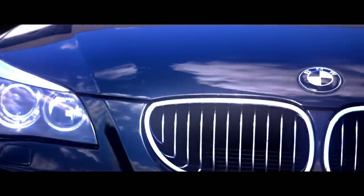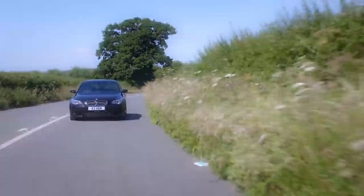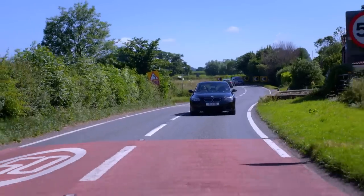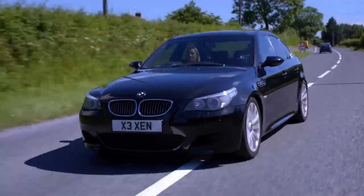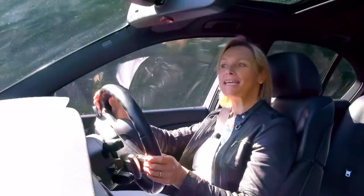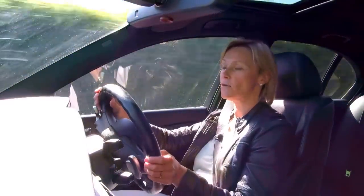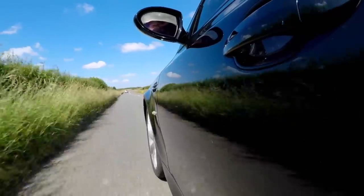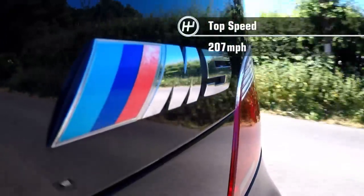This E60 version was made from 2005 to 2010. At £66,000, it wasn't cheap, but you certainly weren't shortchanged on power because its V10 motor puts out 507 brake horsepower, enough to propel it to 62 miles an hour in 4.7 seconds. Its top speed is officially limited to 155 miles an hour, but you can get that limiter taken off, in which case this bruiser of a machine will go on to 200 miles an hour and beyond. And in fact, at one stage, it was the world's fastest saloon car.